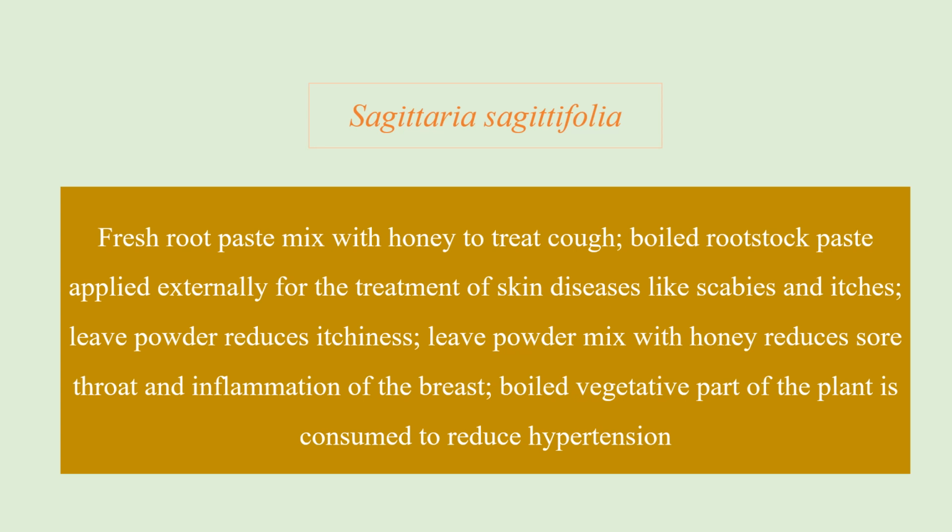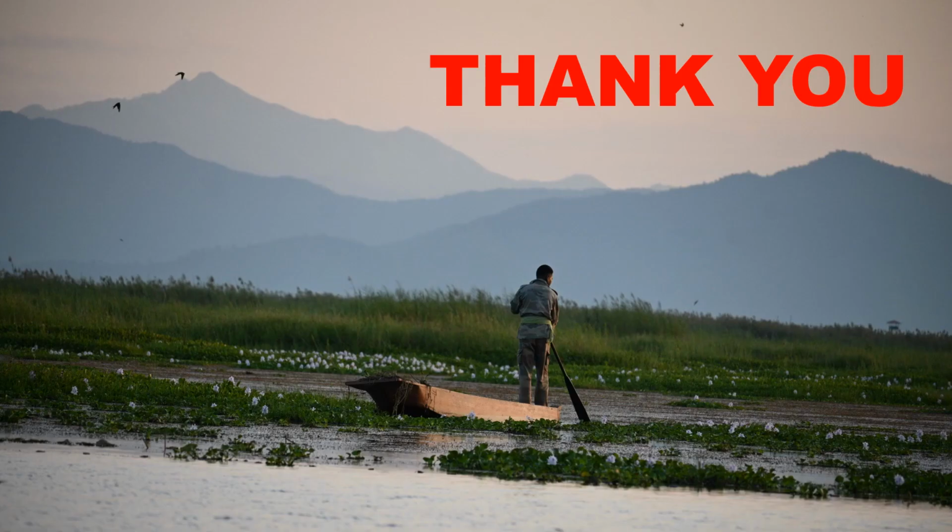And then again, the boiled vegetative part of the plant is consumed and it reduces hypertension. So these are the ways people can make use of this plant as a medicinal plant. So that's all for today. So these are the continuation of the list of medicinal plants from Loktak Lake. We'll come up with the rest of the plants in the next session.